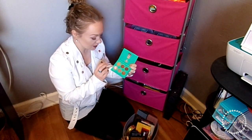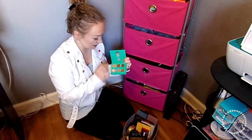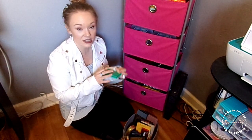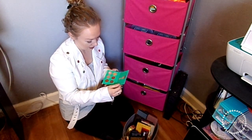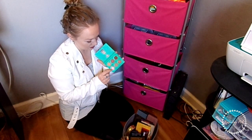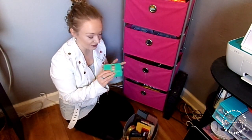This palette is awesome. The qualities of these shadows are incredible. These metallics are so shimmery. These mattes are great. They blend. They're creamy. I love this palette. When I run out, I'm going to want another one. Obviously, I haven't run out. I've gotten quite a good use out of this shimmer shade. But I love, love, love this palette.